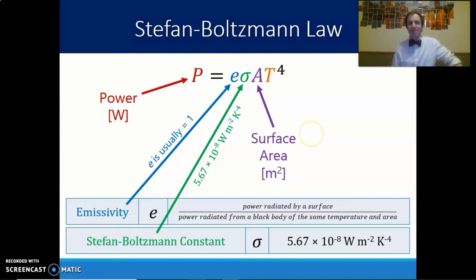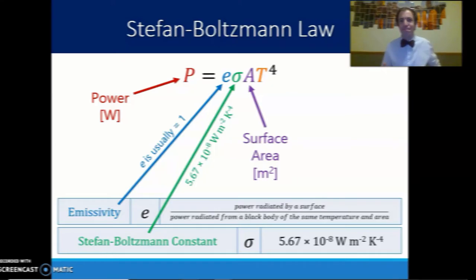Now, this is going to be a sphere in almost all cases. If we're talking about a star, or even if we're not, we're going to almost always assume that it's this perfect spherical ball. Now, you may or may not remember what our surface area formula is for a sphere, but there's actually kind of a clever trick that I want to show you real quick. So we're going to cut to that video right now.